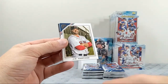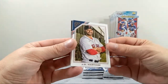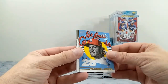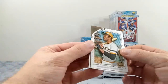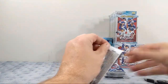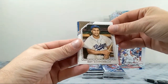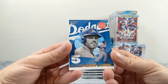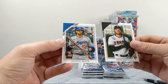Hunter Greene... All right, hold on. We still got to keep these in order here. Spencer Strider is not a rookie. All right. We got JD Martinez. Modern Artist, Nolan Arenado. For the Cardinals, Clemente and Juan Yepes. Like I said, it's the last two cards that don't have the foil. Roy Campanella, wrong pile. Patrick Wisdom, another Modern Artist. Freddie Freeman for the Dodgers. Seth Beer and Mookie Betts.